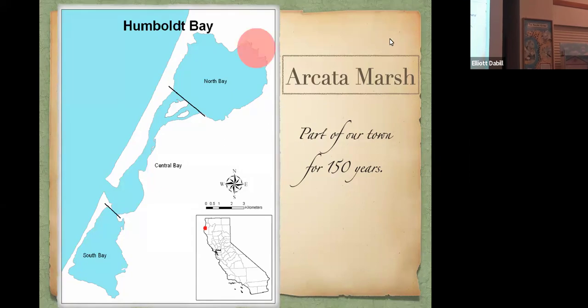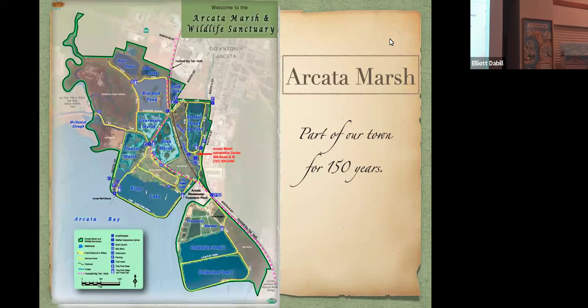So there we are at the north end of the North Bay of Humboldt Bay, and nearby cities are Arcata and Eureka. The Arcata Marsh, as you can see from this picture, has several bodies of water. Some are freshwater, some are saltwater, like saltwater marshes, and others are brackish, or a combination of the two. You can see yellow lines through this map that are the trails that people use to walk their dogs or jog. And the dotted line going through the middle of the marsh is the coastal trail.